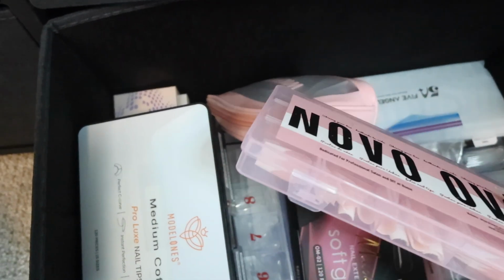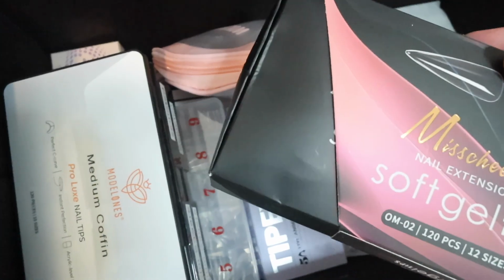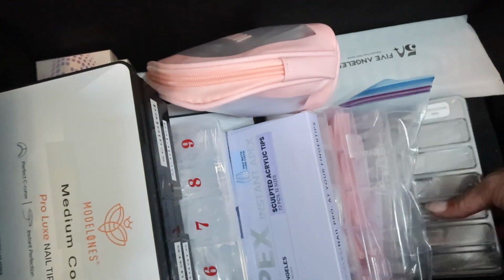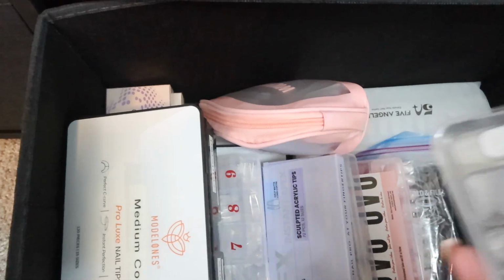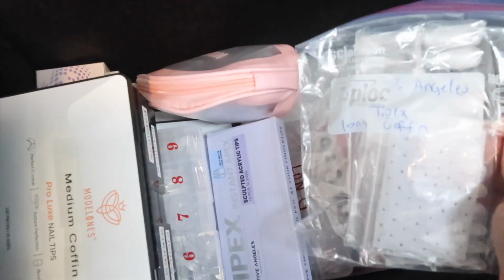We've got some long Frenchies. We've got more Miss Cheering. And yeah, this drawer is housing a lot of my Tip-X. But stuff like this will definitely go on my website. I'm just not using these kinds of things, and I don't need 4 or 5 packages of that stuff.